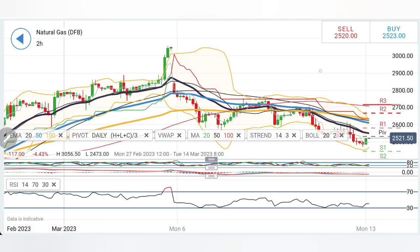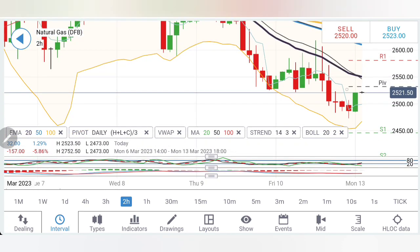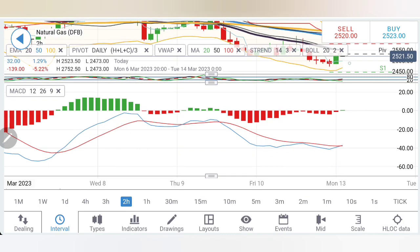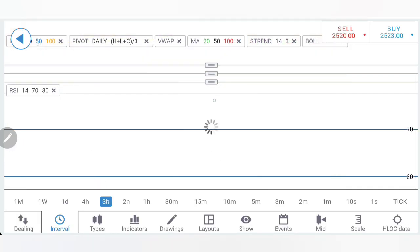Now if you look at 2-hour charts, likewise, this is the first green candle, that is what we have seen previously, and the second green candle may be seen at 2.55 levels, little resistance, then 2.58, and then 2.62. If these three are taken directly, it may land at 2.65, 2.7. Stochastic rising from the oversold zone, the MACD trying to cross over from the bottom, indicating slight bullishness. The RSI is almost flat here.